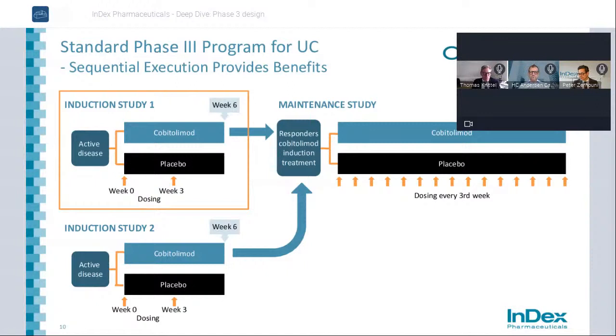Thank you, Peter. Now it's a pleasure for me to explain to you our phase 3 program, which is called Conclude. It's a standard phase 3 program as requested by FDA and EMA. And this type of program consists of so-called 2 induction studies and a maintenance study. In the induction study, you include patients with an active disease. You treat them with your drug, in our case cobitolimod, given 2 times, at week 0 and 3 weeks later at week 3. Then you check the efficacy of your drug, whether it helps, with your primary endpoint, which we measure at 6 weeks. And then these patients respond to the drug, either getting into remission, meaning they are no longer in an active disease state, or are improving, what we call responders.